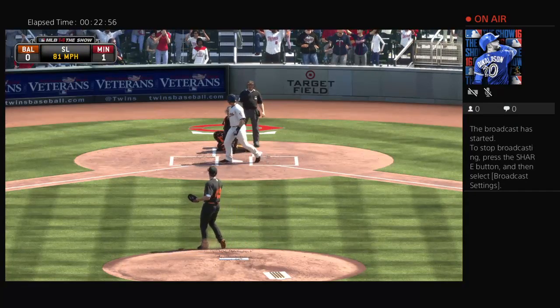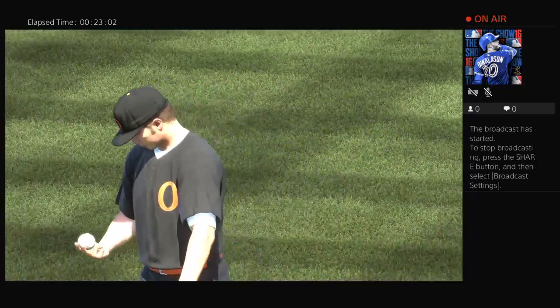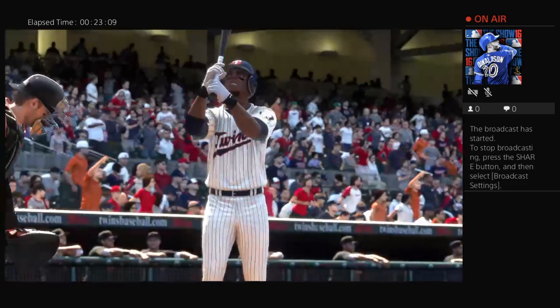And he takes ball 4, so a good job out of the 9-hole and getting on base as we go back to the top of the order. Tough take there on 3-1. I mean, if this pitch missed the inside corner, it did not miss by much. But he's going to reach base anyway.